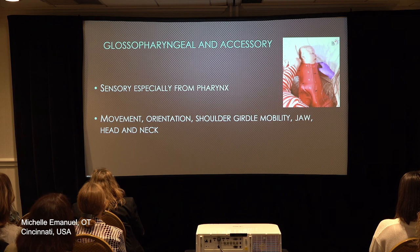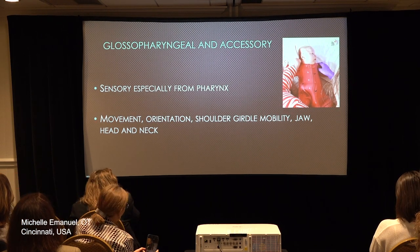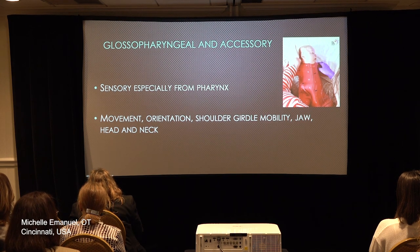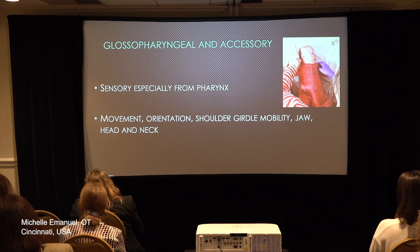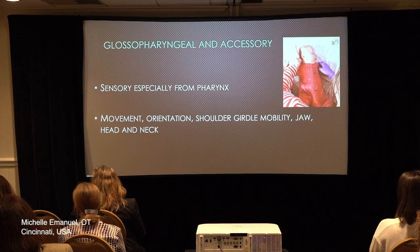Now the glossopharyngeal does innervate one muscle, okay? But most of the glossopharyngeal function is sensory. So it's going to be helping retrieve sensory input primarily from the pharynx and sending that information to the rest of the cranial nerves and even parts of the cortex about what's happening with the airflow, what's happening with the muscle tone, what's happening with the structures around it.